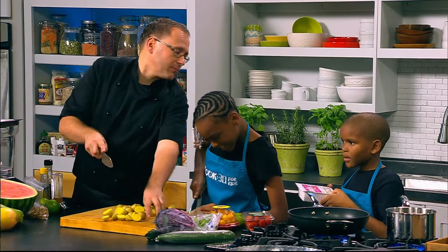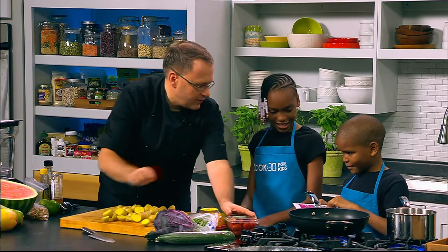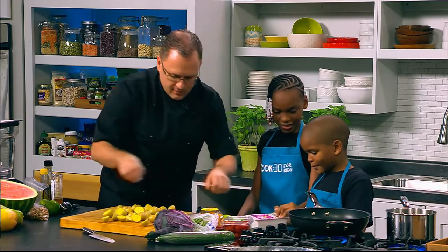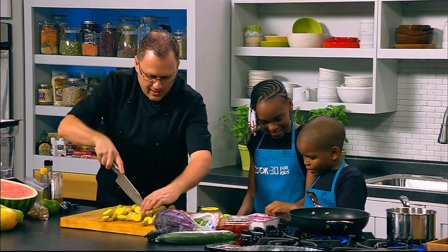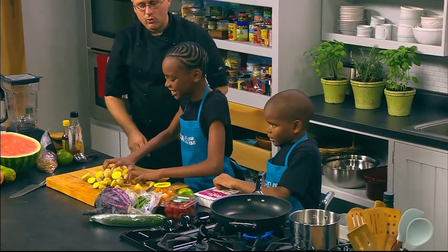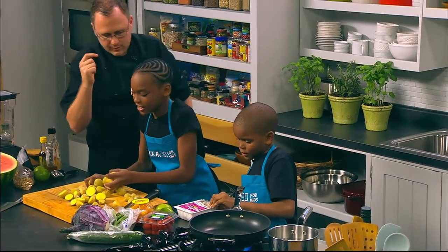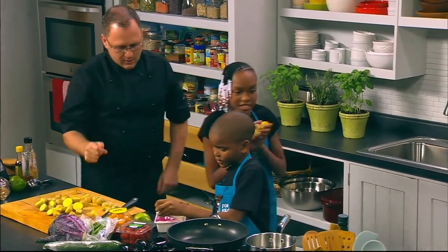Oh, thanks. If you can see if you can rip the packet open there, Amari. So just put it here and just see if you can open the packet there. From here? Yep. And Shai, if you can put all those potatoes in that boiling water. All right. So it's boiling water, so you want to kind of drop it and let your hands move away quickly. So that'd be great. Get them in there. Look at that.